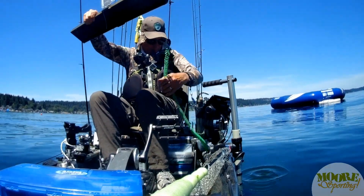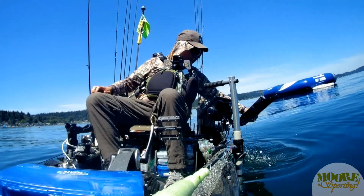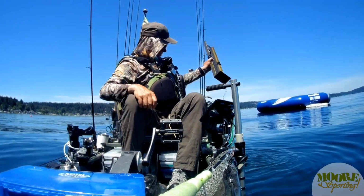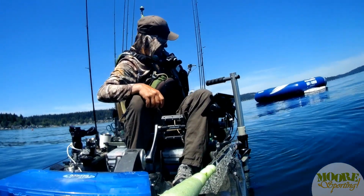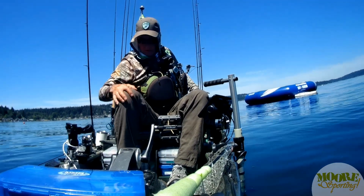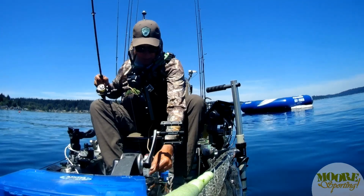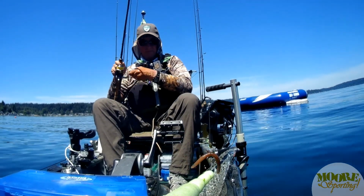Now, the frustrating thing is that after I caught this fish, I could see at least one other largemouth hanging out underneath that dock in a different section of the dock. And I casted to that fish for 10 or 15 more minutes, and he just would not respond to anything that I threw at him. So I moved on, of course.